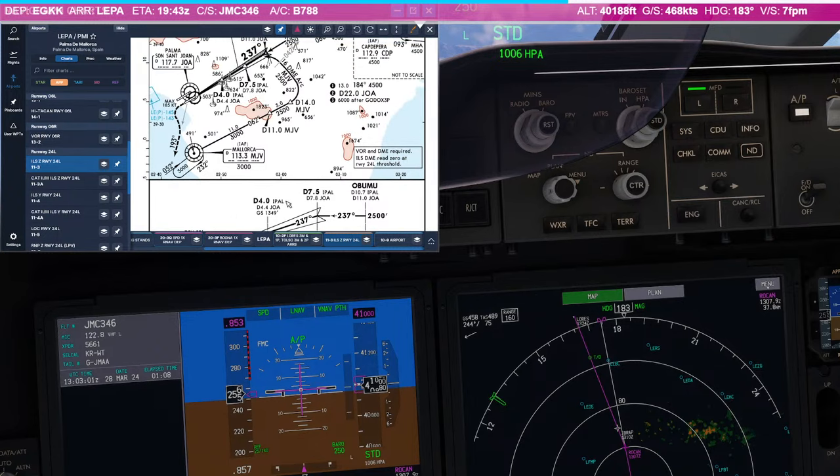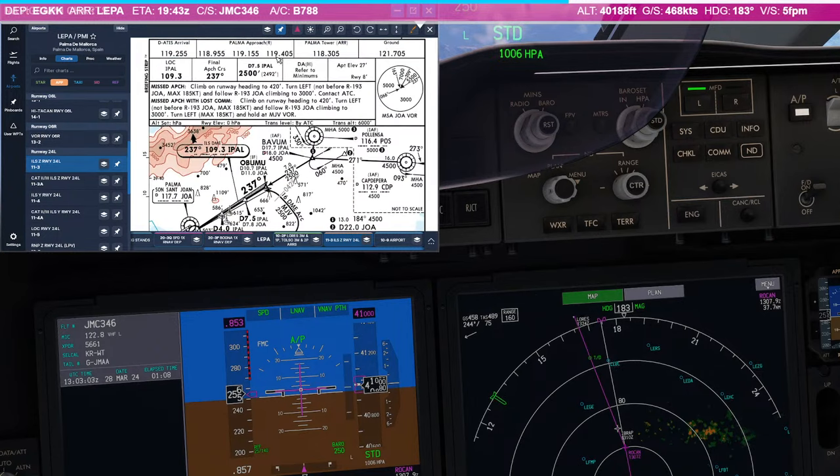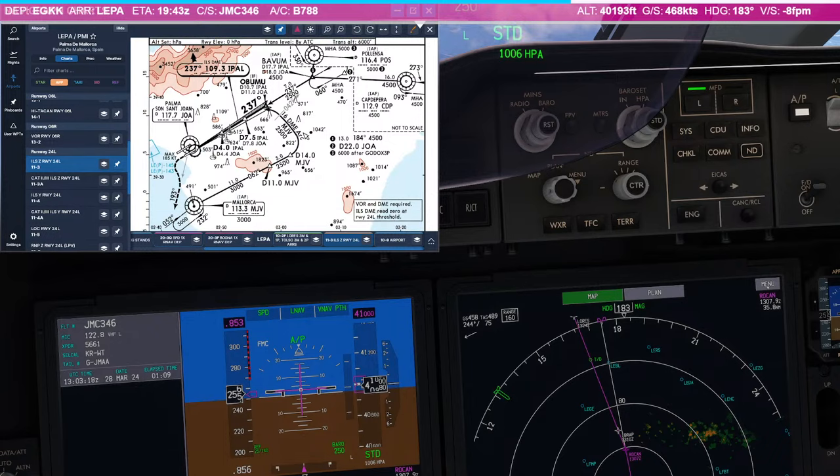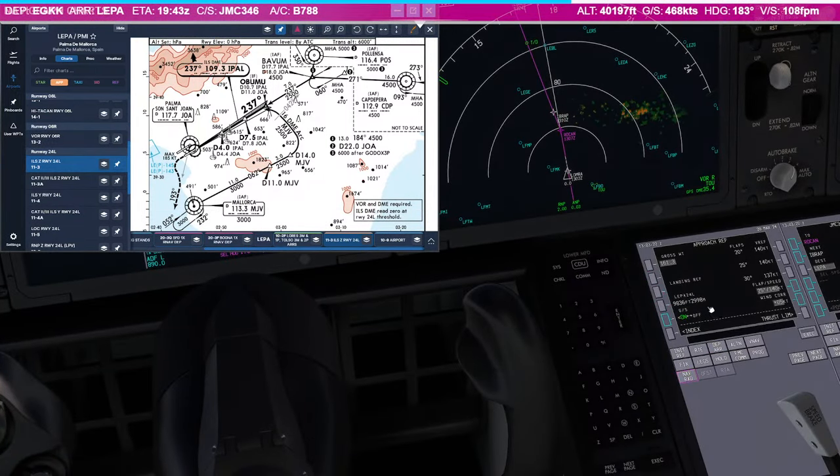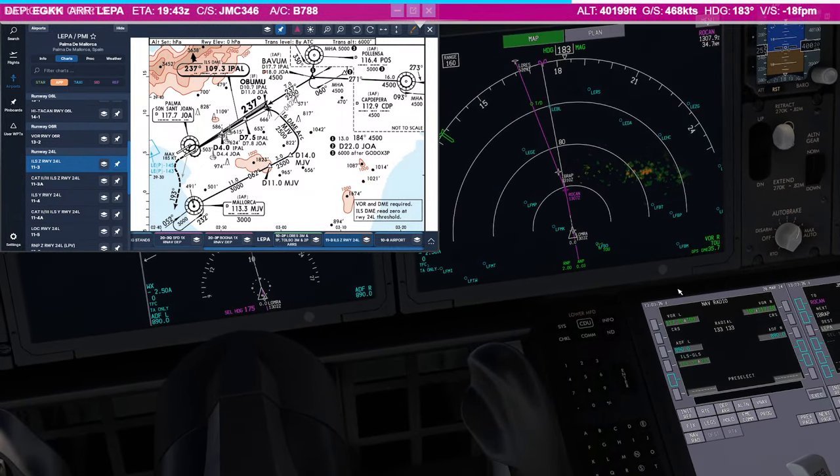We've talked about how we're going to fly. We're going to do VNAV path. We've got terrain to the north, so we can't go below 7 until we get a bit further in. So we'll follow the procedure almost exactly, and then down to 2,500 feet at Obumu. Speeds, we'll let it descend at 240 knots for the last stage, and then we'll just slow it down ourselves as we get onto this leg towards Obumu, and then join the ILS. It's 109.3, course 237, so NAVRAD. 109.3, course 237, auto-tuned, looking pretty reasonable.